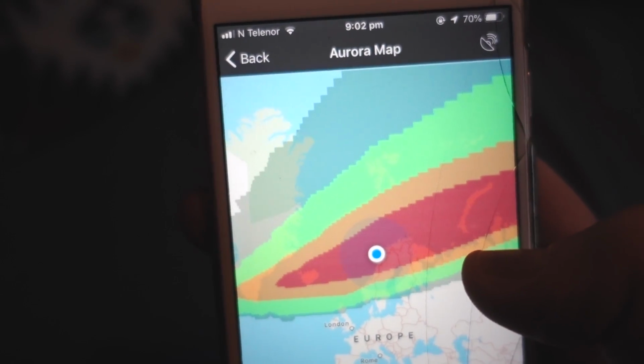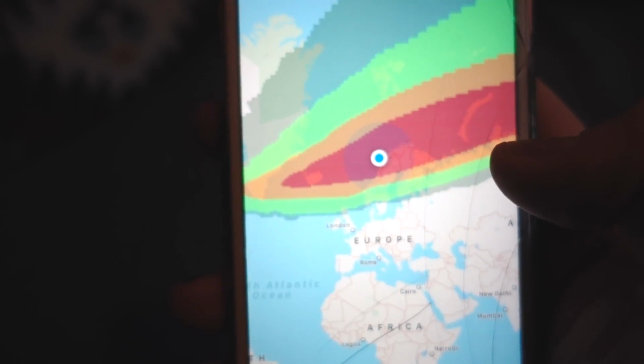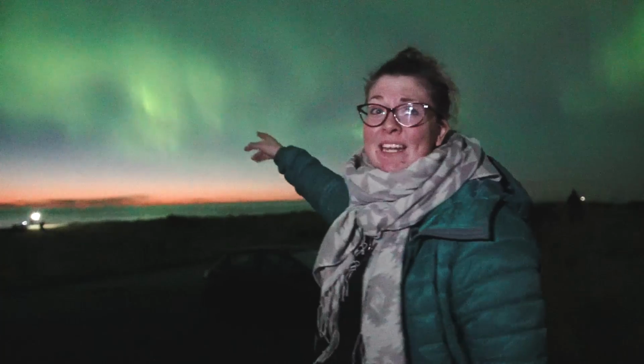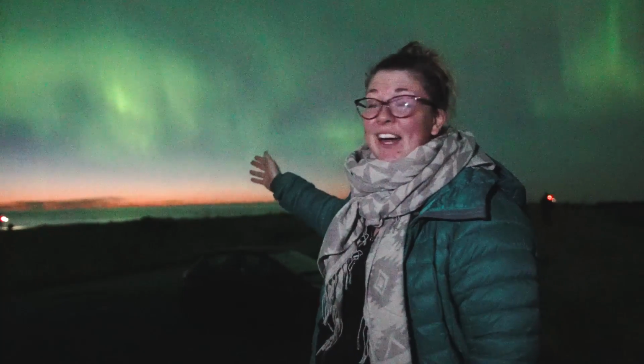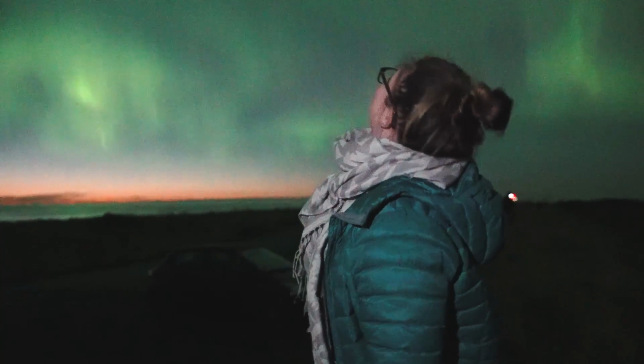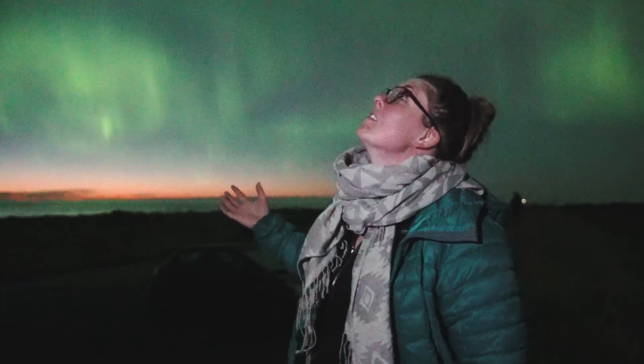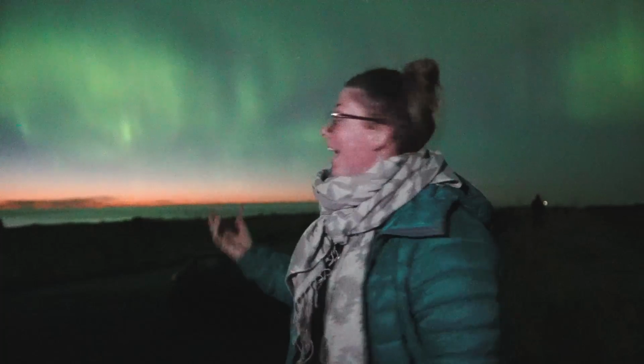It is now 9:02 p.m. so I'm ready to see the northern lights. I can't believe how strong it is right now. Right behind me, it's literally dancing across the sky. It's so beautiful. It's insane. It's just mad. Everywhere I look, it's everywhere. And the sun hasn't even finished setting yet, so we've got sunset and northern lights. All the stars are out. This is just mad, totally mad.